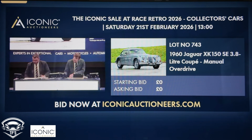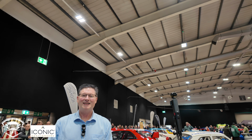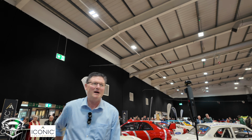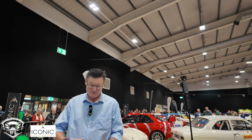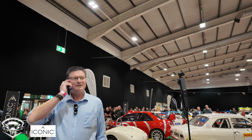And here we are. This is our car, lot number 743, a 1960 Jaguar XK150. And I can feel my phone in my pocket buzzing. Of course, the manual overdrive gearbox. Great colour combination there.